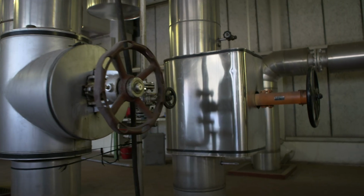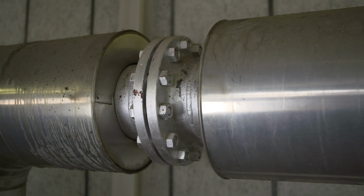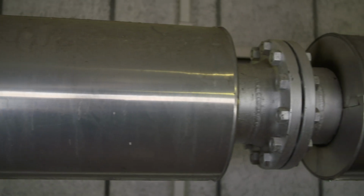Thermal insulation is a very cost-effective and efficient way of saving energy. A lot of measures have amortization periods of less than a year.